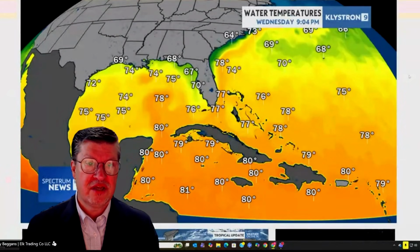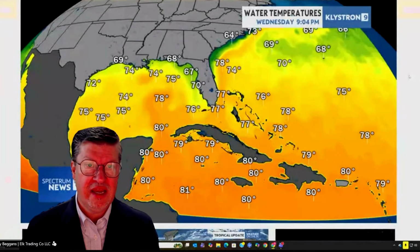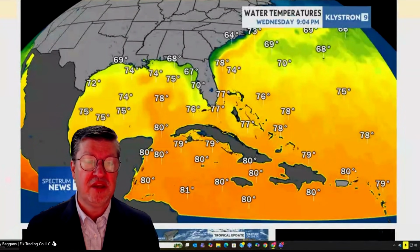And here, talking about warmth in the Caribbean, it's very warm in the waters off of Cuba and Santo Domingo, Hispaniola, that's Haiti and Dominican Republic, and of course, Jamaica. These are 80-degree temperatures here, and this is the end of March. So we're going to keep a careful eye on it.